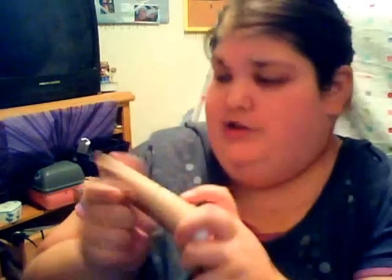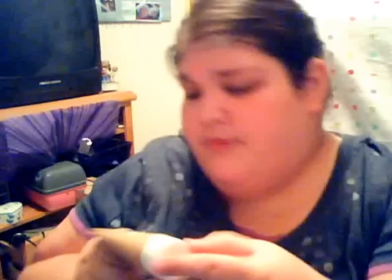So I love this one. It's almost as good as my CoverGirl Nature Lux, I have to say. This one has the most product, which I like too, and I like the bottle too. It's pretty nice.